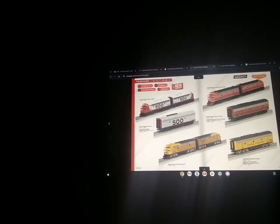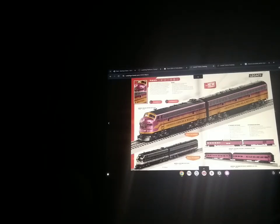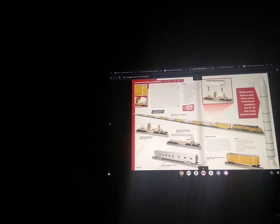They also have the Soo Line, Union Pacific, and Southern Pacific, the Aberdeen, Carolina and Western, and the Reading and Northern, along with the Carolina and Western passenger cars with the Carolina and Western locomotives, the Bessemer and Lake Erie ore train, which includes an F7 unit and some ore cars. They have the Union Pacific Rocket Booster train that has the 6-pack and the full set. And there's also a Rocket Train rider car.